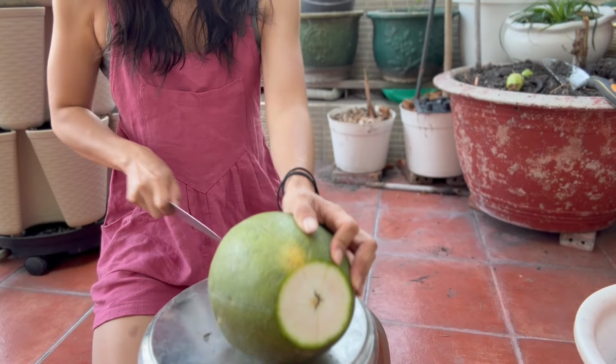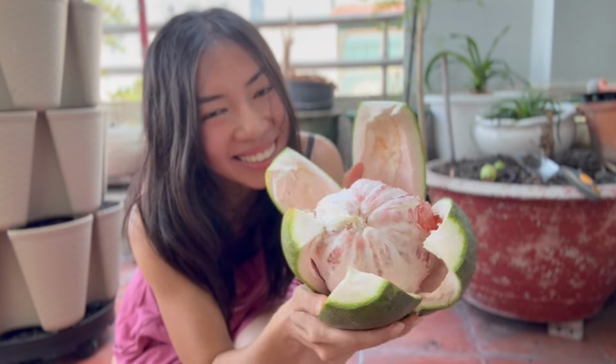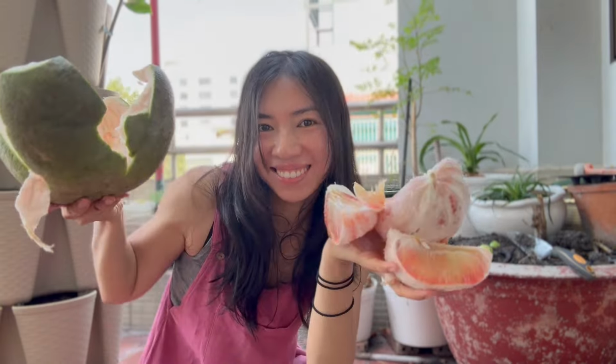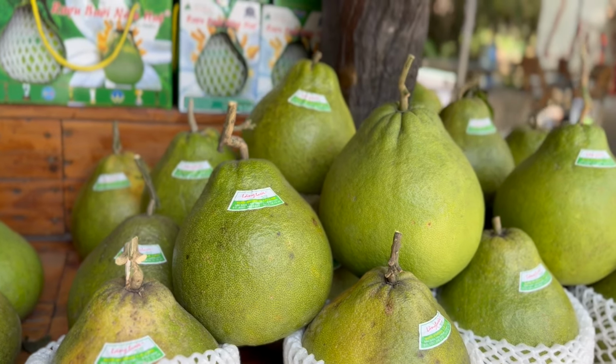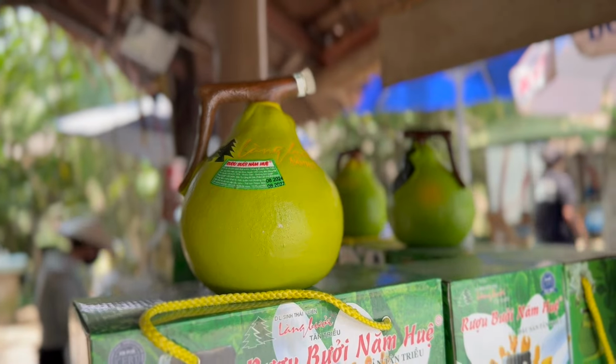If you're wondering, pomelos taste like grapefruits but without the bitterness. I brought one home to show you what it looks like inside. In Vietnamese culture, nothing goes to waste, including the pomelo. The entire fruit is often used to offer on the family altars during special holidays as a symbol of abundance. The leaves are traditionally used in Buddhist rituals to cleanse energy.